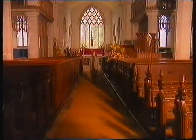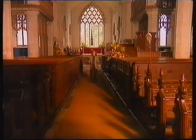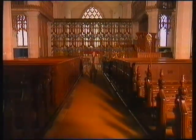Right down there, at the back of the church, where many of the poor and the women would have been, it would have been impossible to see the high altar. So for most people, there was no personal relationship to God. Salvation was through a priest.